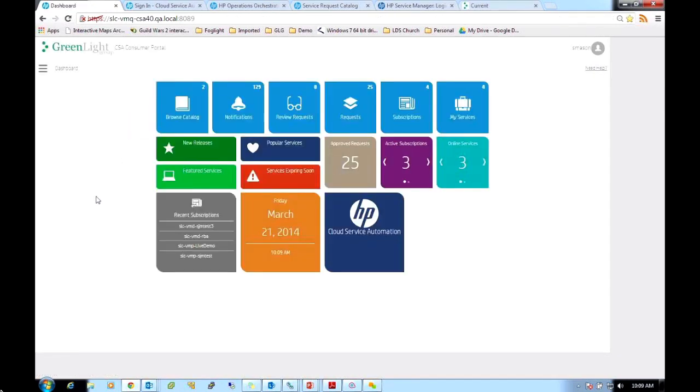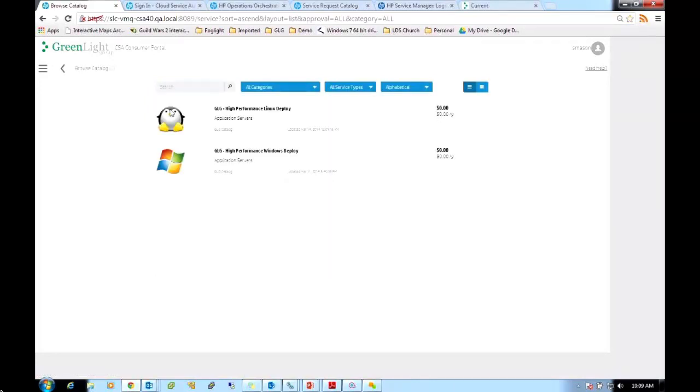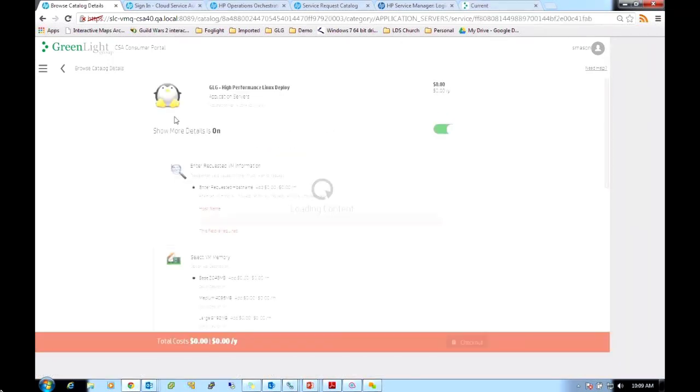Here we are. So this is the new interface. It's very clean, very easy for your users to request servers. I like to say it's so easy, even my mom could request a new server. Very similar to a Windows 8 tile interface. We start by going to browse the catalog of available servers. We're going to build a Linux server today.